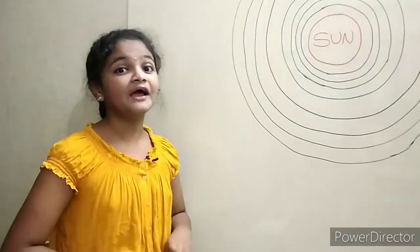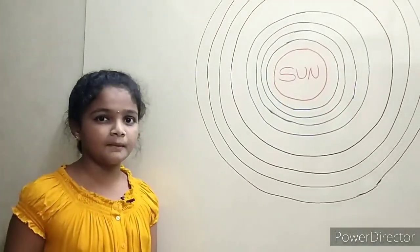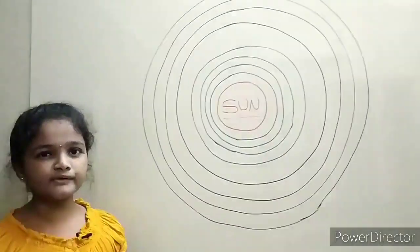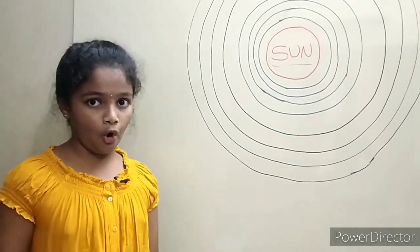Kendriya Vidyalaya Tenali. Today I will tell you about the solar system. The solar system is made up of planets, stars, satellites, meteoroids, asteroids, etc. First, the Sun. The Sun is the center of our solar system. The Sun is extremely hot and made up of gases. And the Sun is a star. Stars are hot and they emit their own light.